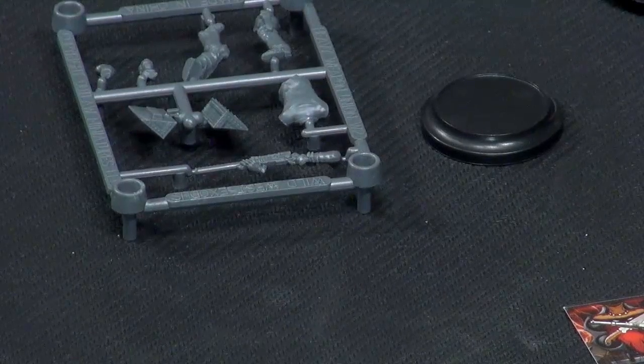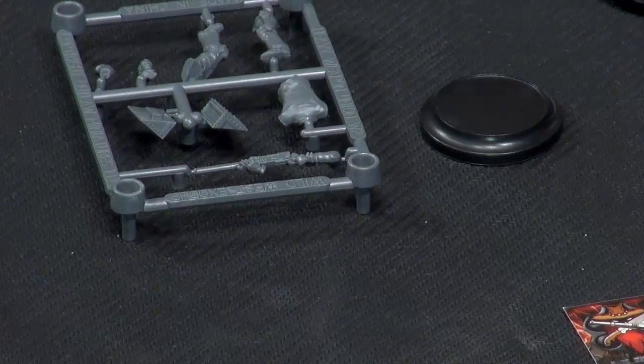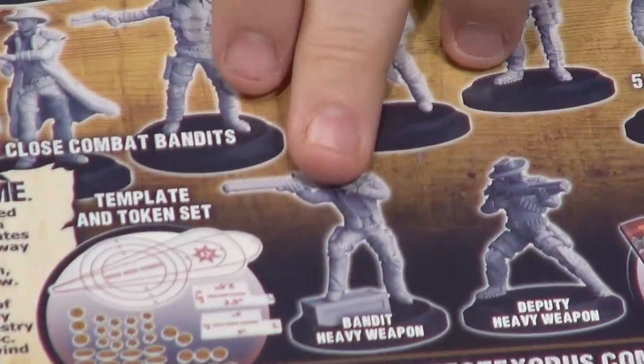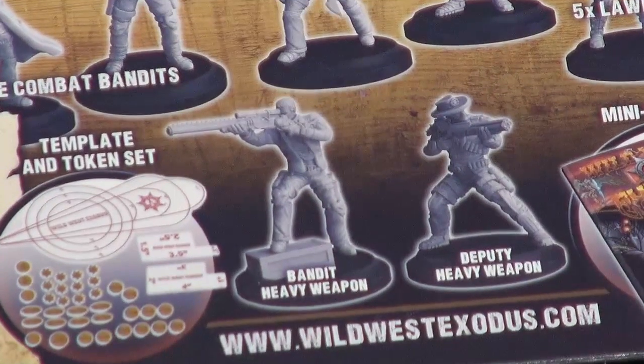I like them. Okay, I want to show you the Bandit Heavy Weapon. So in here we have the card. Now we're going to start playing this game over the next week or two. What is the Bandit Heavy Weapon? It's a guy with a sniper rifle standing on a box. In fact, if you pass me up the box, I can show you exactly what he looks like. There he is. So, the Bandit Heavy Weapon.